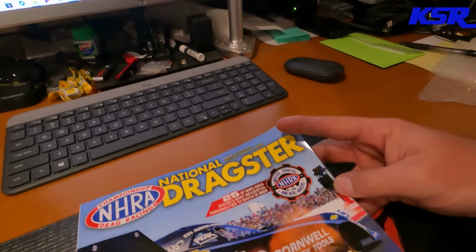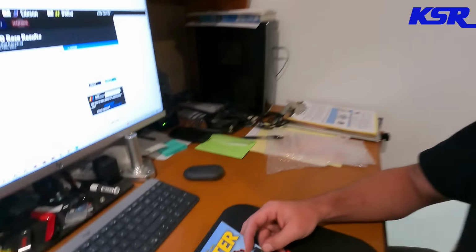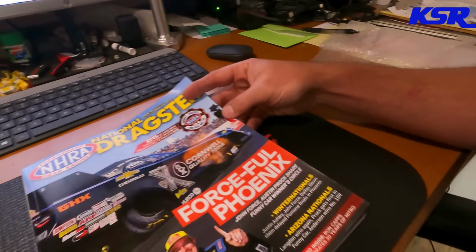Before we get into the Cutlass, I mentioned this a couple of videos ago, and I need to put it in a video: I got included in a print magazine, and for me it's a real big deal because of which magazine it is. This is National Dragster Magazine. Everybody who has an NHRA membership has the option of getting it. If you are a licensed NHRA driver, you either get the print magazine or you can get it digitally.